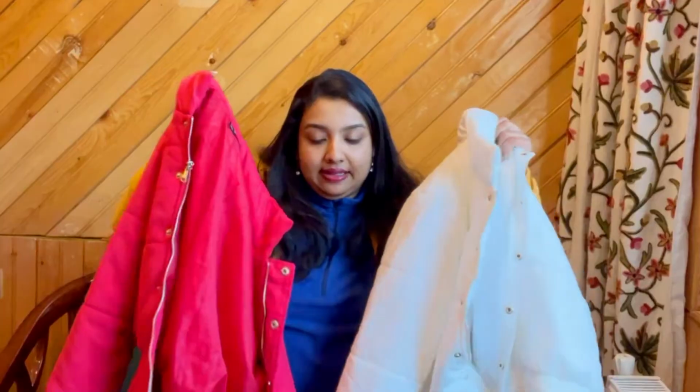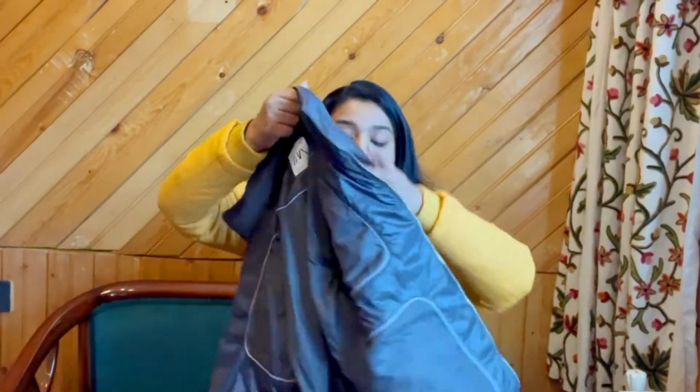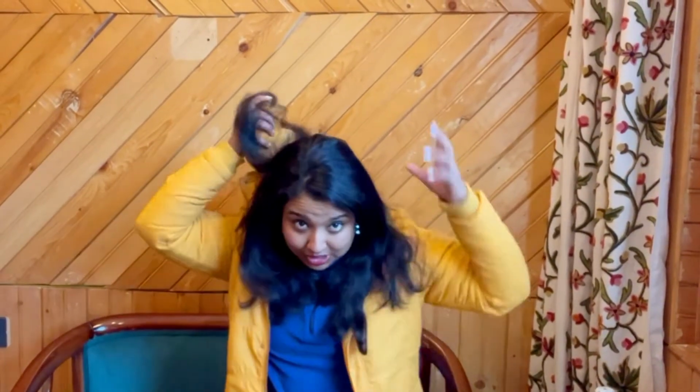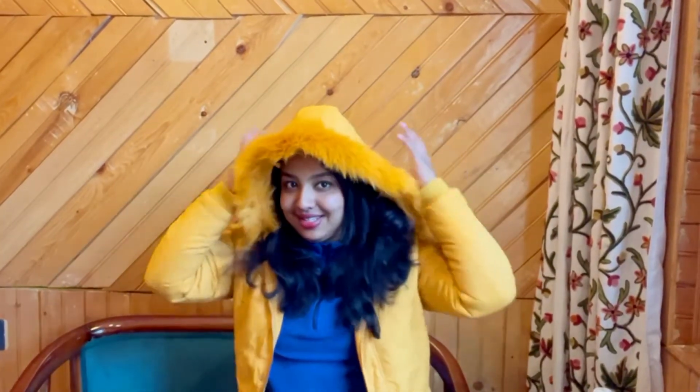These are from Pretty Little Things, and I have one more here. So these are puffer jackets, and this is a bomber jacket from Zara. This is also very, very warm. The one I'm wearing now is from my Manali trip. I got this from Commercial Street. This also has this very puffy cap thing, which is very, very cute. So this should be your final layer of clothing.